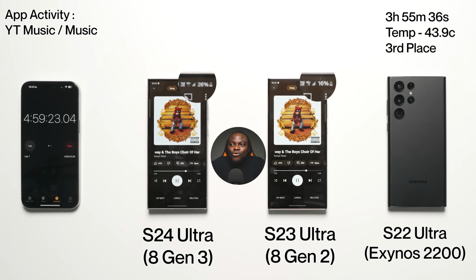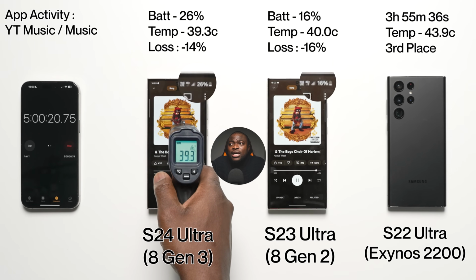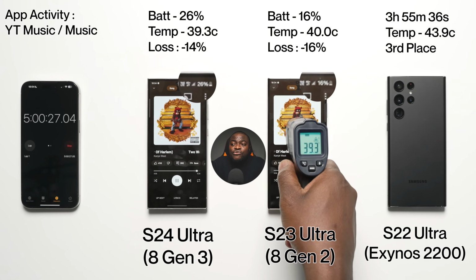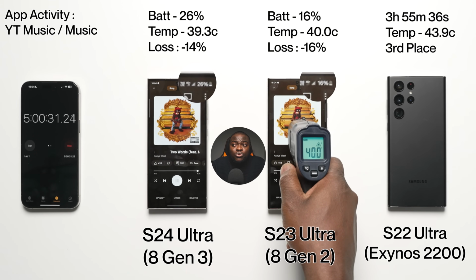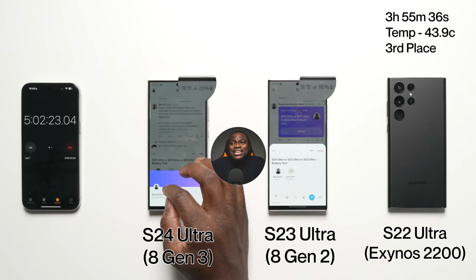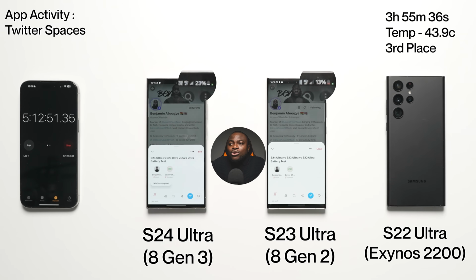At that interval is 26% battery, 39.3 degrees Celsius, minus 14% battery loss. And then it's 16% battery, 40.0 degrees Celsius, minus 16% battery loss on the S23 Ultra. So again, this is a 10% gap now, more efficient on the S24 Ultra compared to the S23 Ultra, but the S24 Ultra is holding its own. Next is X Spaces, formerly known as Twitter Spaces, where we are pretty much running them through together to see how long they last.